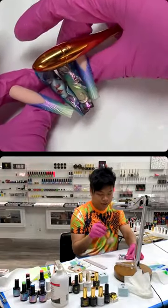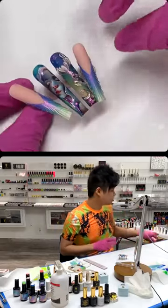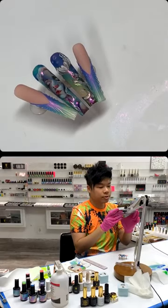And absolutely, I find this easier to maneuver for this design right here where all the line is close together.